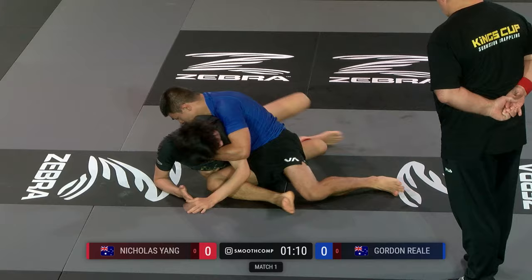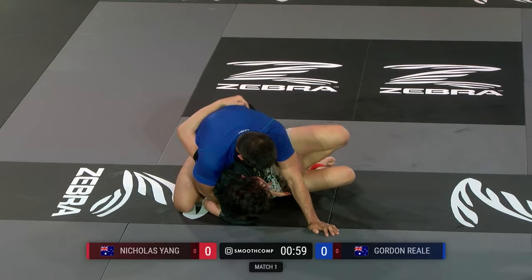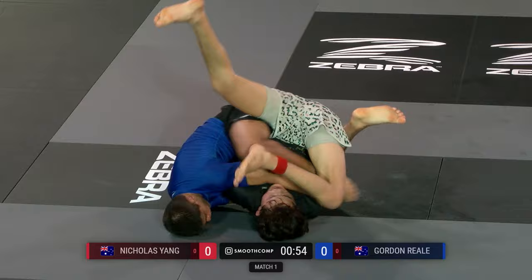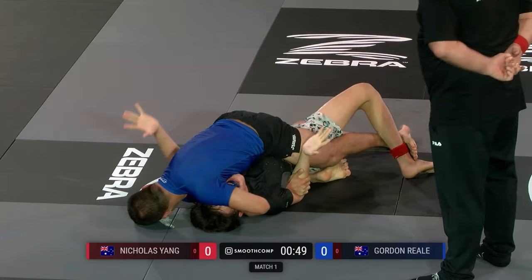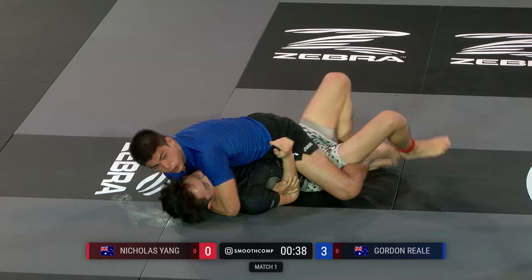Oh, very nice windshield wiper pass there. He's on 10 seconds as well. Ooh. Unfortunately for him, he's not within the points period. No, very nice. He's got that far wrist control, though. There it is. See if he can clear that foot to get to mount, and he has. Wow. Our referee hasn't awarded any points as of yet, but still got that far wrist control. Possibly looking for a mounted points guillotine. Points now for Gordon, so that's 3 points. His last 40 seconds should be furious from Nick's side of the fence.